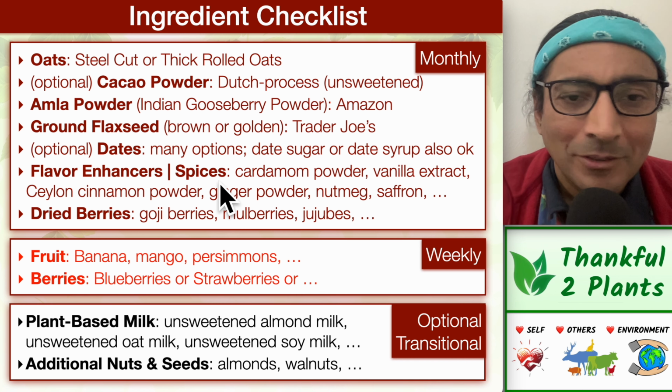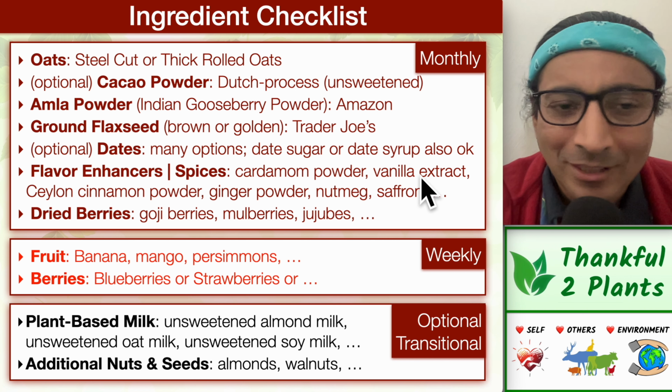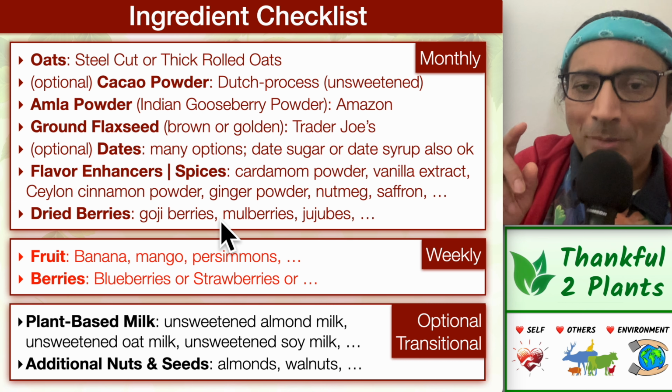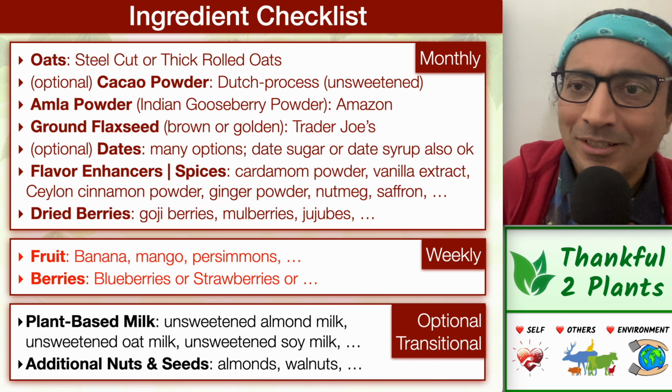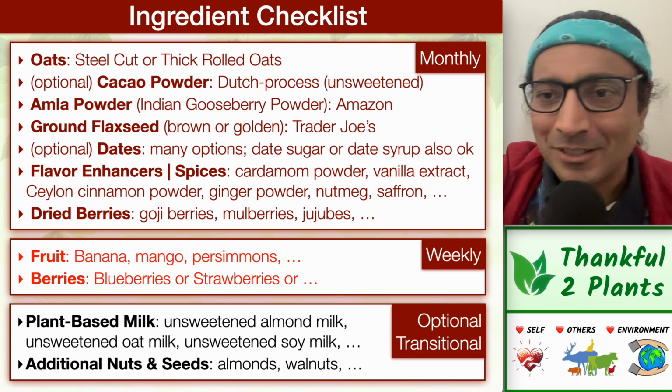And then there are all these flavor enhancers and spices. I'll make a separate video with lots of ideas: cardamom powder, vanilla extract, cinnamon powder. You get the idea, right? Berries. We can actually buy a lot of berries. We are blessed in USA. We have access to a lot of berries. Fresh, frozen, dried berry powders. Okay, I'll make a video.